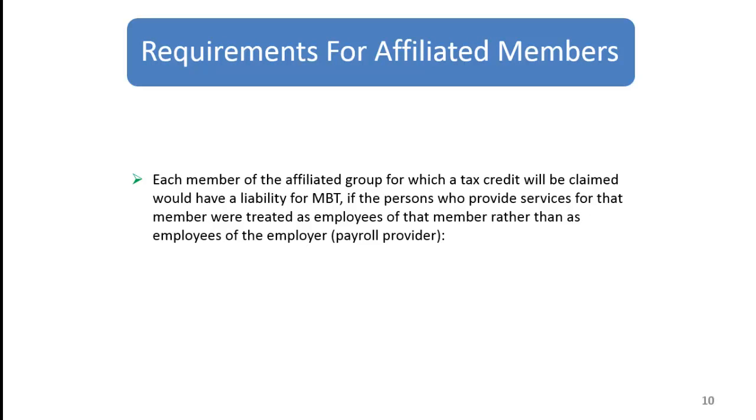Next are the requirements for the affiliated members. Each member of the affiliated group for which a tax credit will be claimed would have a liability for MBT if the persons who provide services for that member were treated as employees of that member rather than employees of the payroll provider. Stated another way, if the payroll was not centralized in the payroll provider entity, would the member have a liability for MBT?